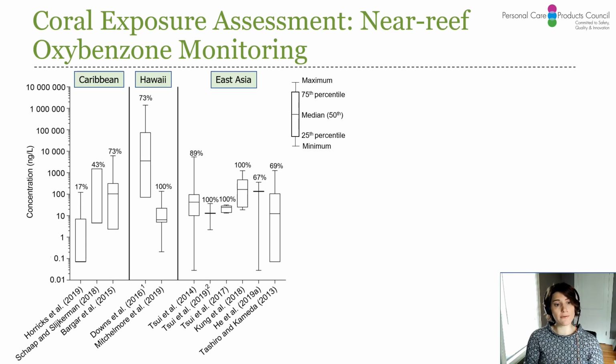So on the left, we have the studies from the Caribbean, in the middle, the 2 from Hawaii, and on the right, those studies that we identified from East Asia. And so here I've presented a box and whisker plot. And in the upper right-hand corner, I've included a little legend of what those boxes and those whiskers actually represent. And what I'm most interested in from a risk assessment perspective is the median value from each of the studies, so that line in the middle of the box.